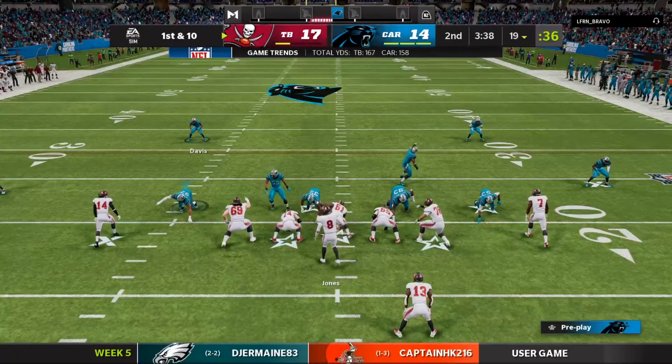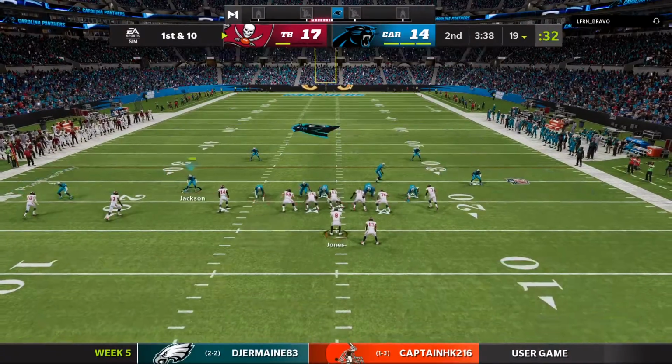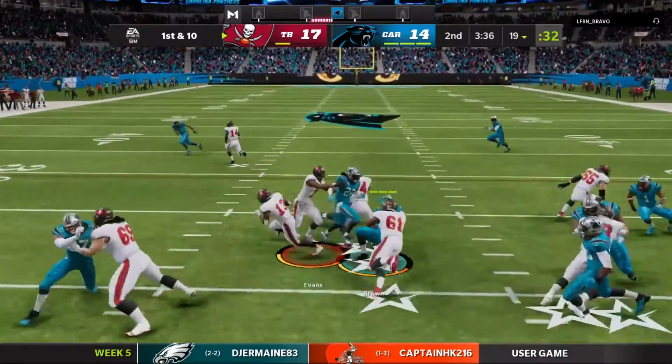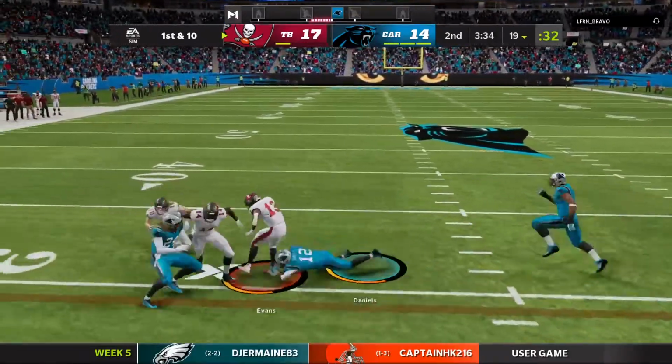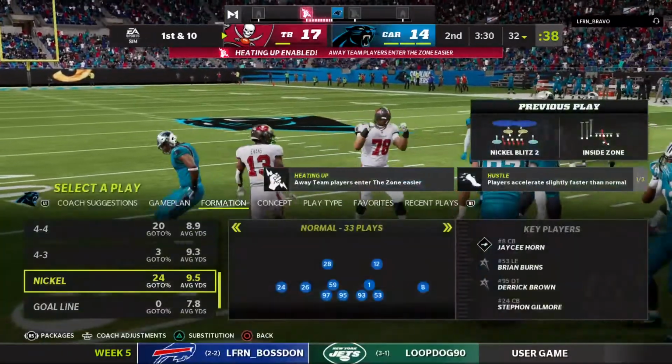The Bucs offense set to begin their next possession. They have to be pleased with the way that they moved the football thus far. And why wouldn't they be? Two touchdowns and a field goal in their first three possessions. They're playing so well right now, the field goal probably feels like a disappointment.